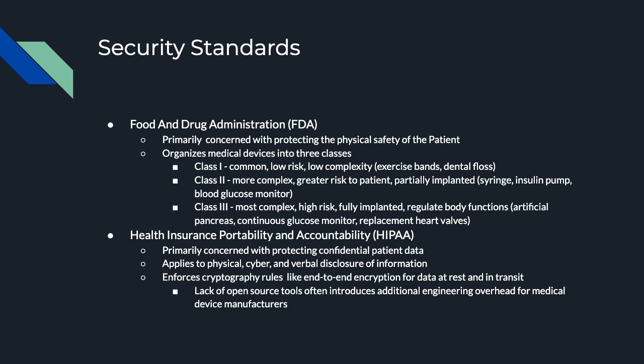Two of the biggest agencies that regulate these medical devices in the industry are the FDA and HIPAA. The FDA is more concerned with the actual safety of the patient, the physical well-being. Every medical device falls into one of three classes, where class one is low risk, low consequence devices like exercise bands or dental floss.